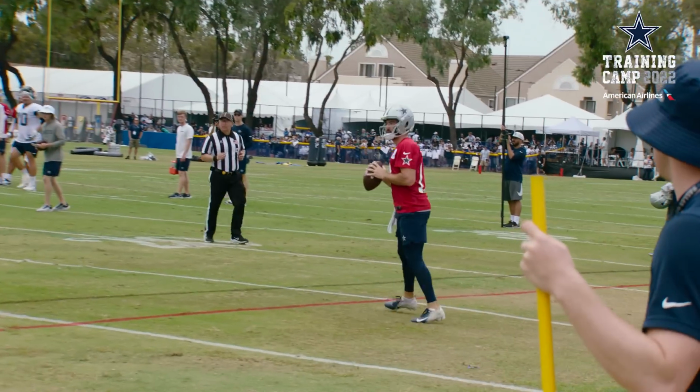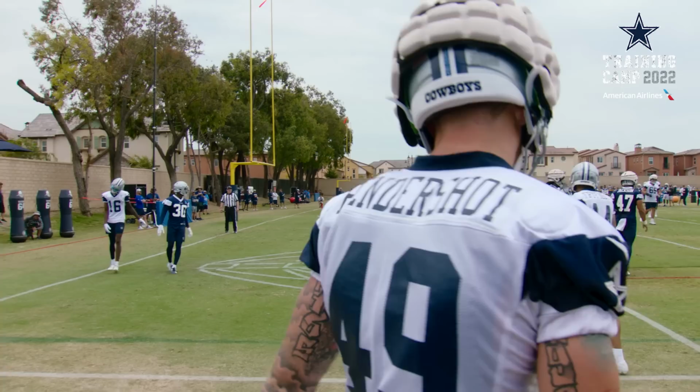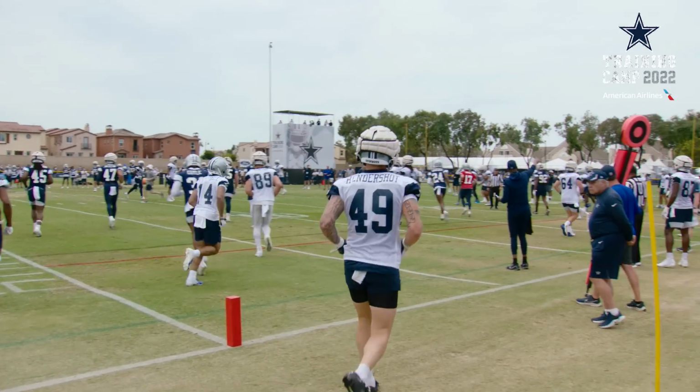Roll out here from DiNucci. He's cut off by Tyler Coyle. Nice job defensively. And then now they're going to the end zone right in front of us, and no chance for Peyton Hendershot to make the grab.